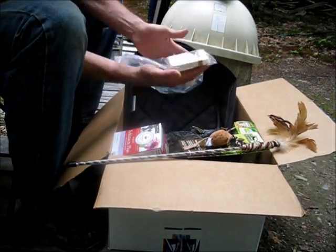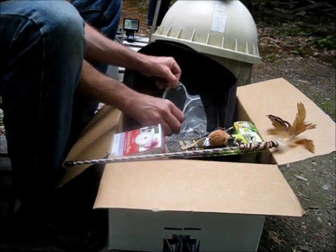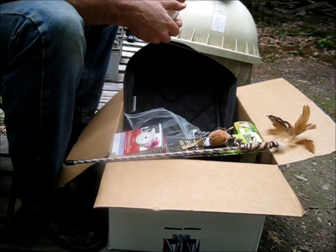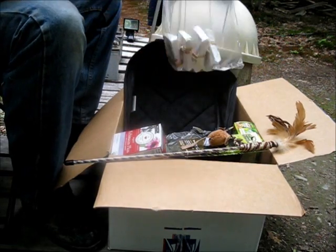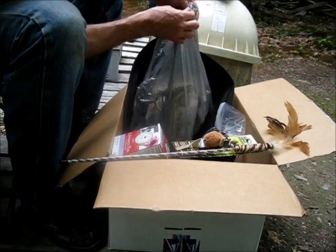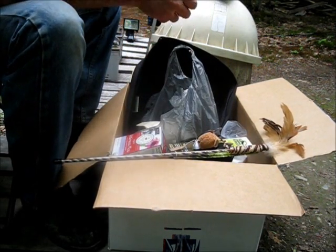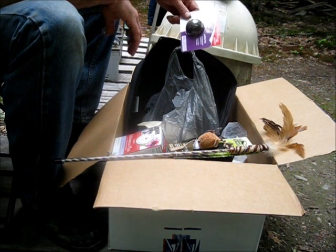Well, what's this here? It's like some soap bars. I'll have to check them out later. Looks like some natural soap bars. Oh, here's a whole box of stuff for the baby. Come here, baby cat. I got something for you. She's eating tree leaves right now.